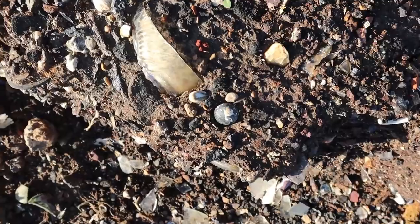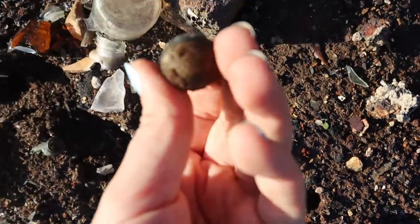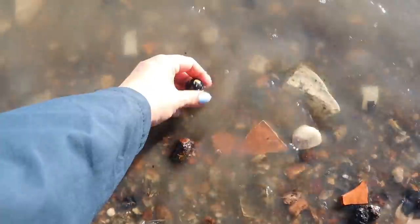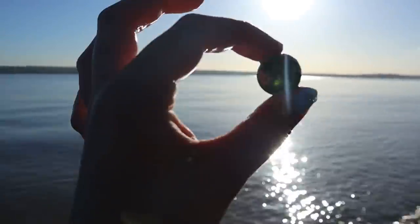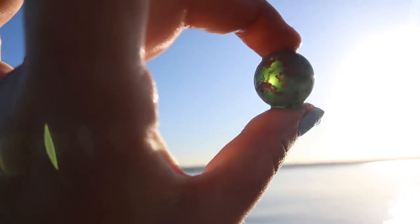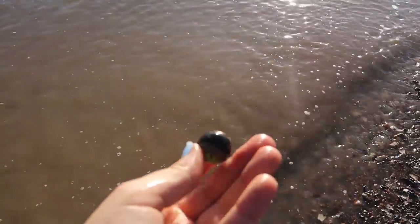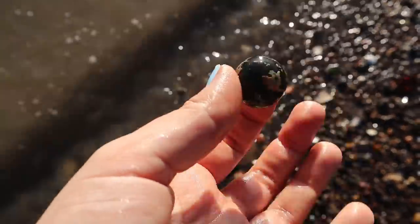Wow. Are you a marble? I think that could be. Oh, I'm going to go wash it. Oh my goodness. It's green. It's green. It's green. Oh my goodness, that's so beautiful. It must be a big green marble. Oh my goodness, that's so beautiful.